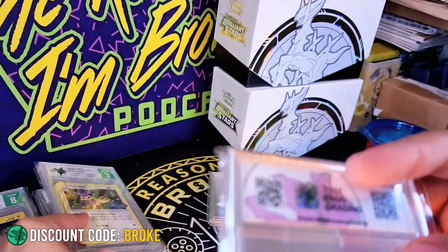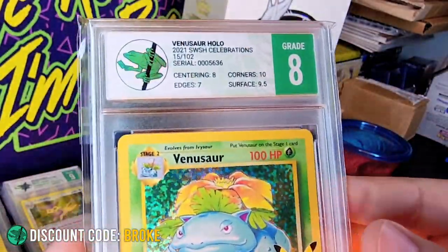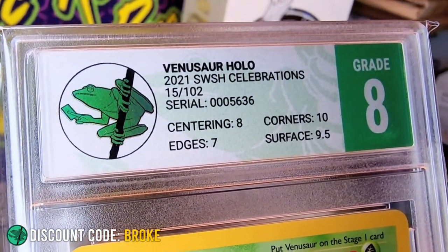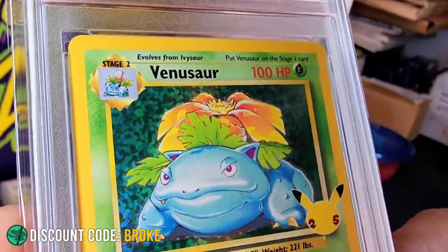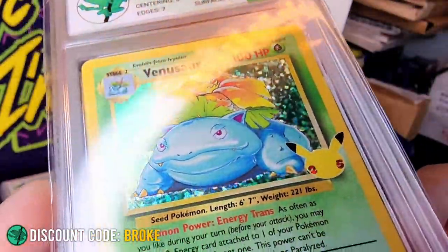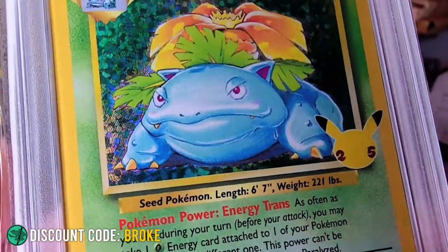So here's the back on this next one. We've got an 8.0 on my Venusaur Hollow 2021. Venusaur is one of my favorite Pokemon. Bulbasaur is my favorite, and this one's got a centering of 8, edges 7, corners 10, and surface 9.5. And I love that they ended up reprinting this one, giving it a new hollow in the Pokemon 25th anniversary collection. And this one's got the Solar Beam attack exactly how I remember it.